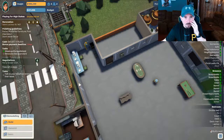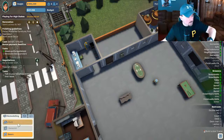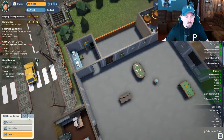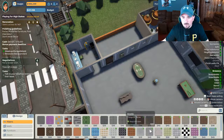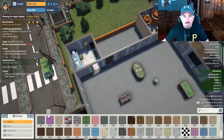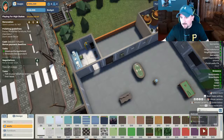I just need to build a wall, put in a door. Do the floors. Floors, they want to be stone. We'll go ahead and do marble. And the walls, they would like to be red. Always something weird.